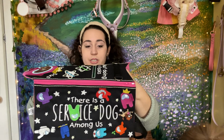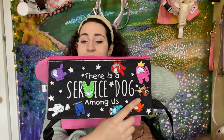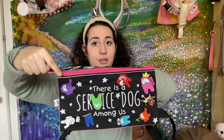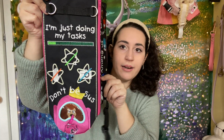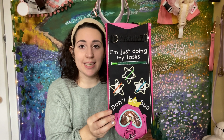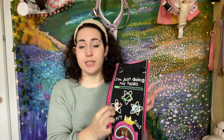It says service dog Among Us, and if you look really closely here, there's a little Peak Among Us dog that she digitized onto the vest. Those are the side panels. They have zippers, again, so Peak can carry medicine. We have this here that says I'm just doing my tasks, and then it says don't be sus down here with Peak. All of her stuff is very stylized, and she can really customize it to fit you and your dog or whatever you like. The designs she does are incredible.